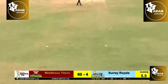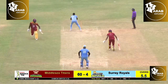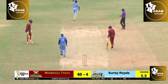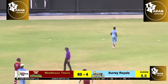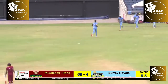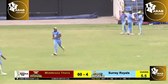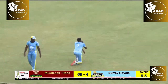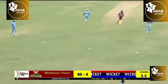Punching down the ground is Merchant. The fielder comes across, and the throw, and they're out. Right over the bails. A brilliant throw that was from the man we spoke about earlier, Nicholas Gordon, fielding in the long on position, and Merchant has to go. He's run out by Nicholas Gordon, and the 5th wicket goes down for Middlesex Titans after losing the toss and being sent into bat. At the end of the 6th over, they're 60 for 5.